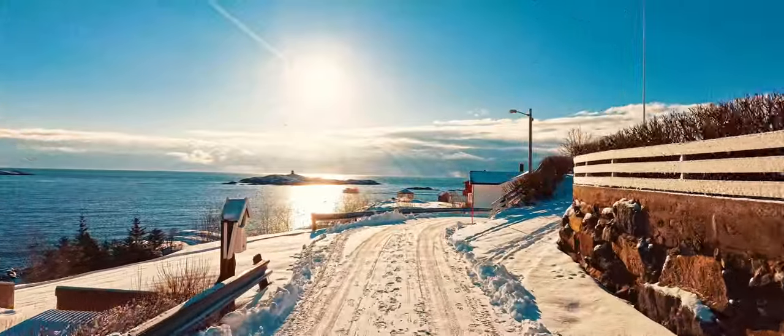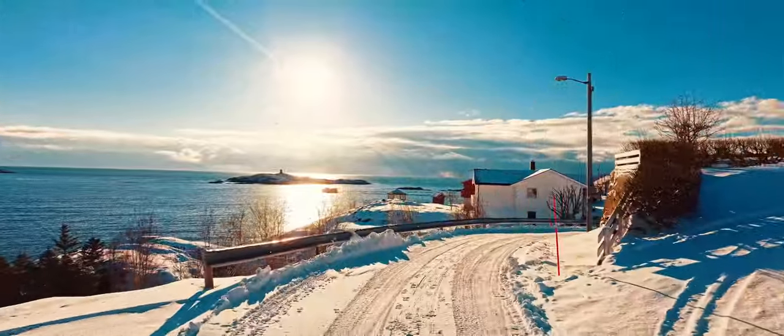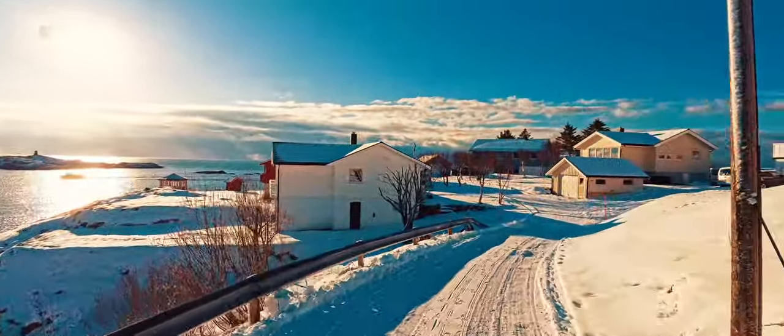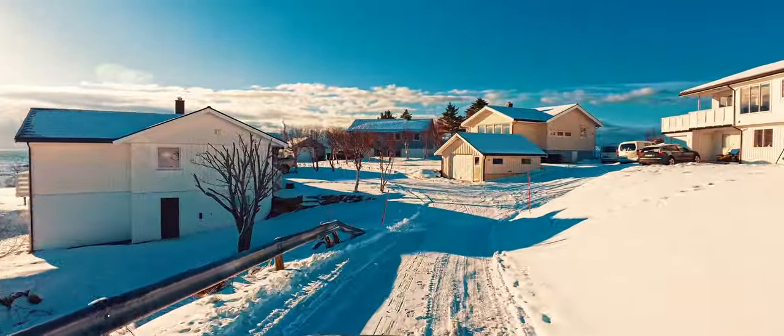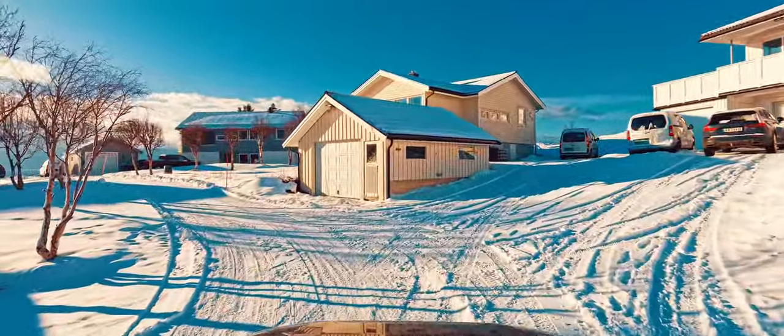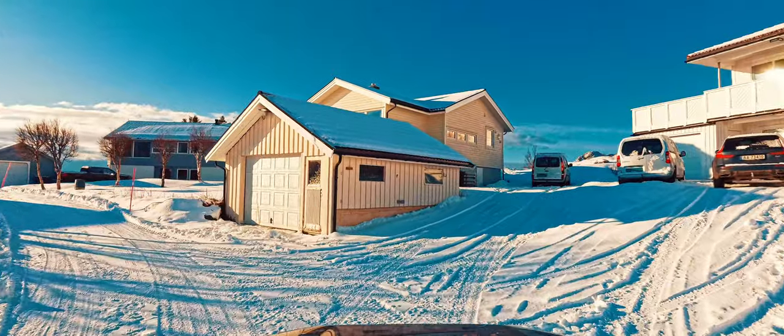For those interested in fishing, guided excursions provide opportunities to experience the thrill of catching cod, halibut, and other local species in the rich waters of the Norwegian Sea. Beyond its natural beauty, Reine holds significant cultural importance for the people of Lofoten and Norway as a whole.